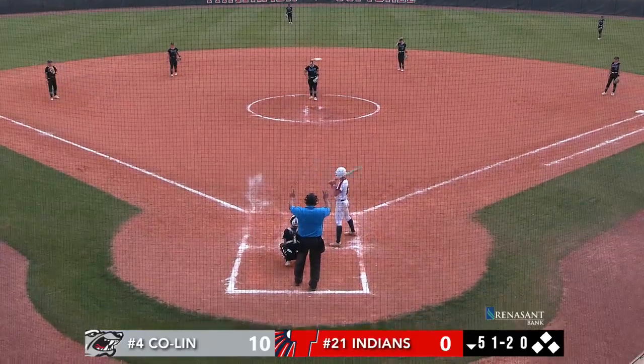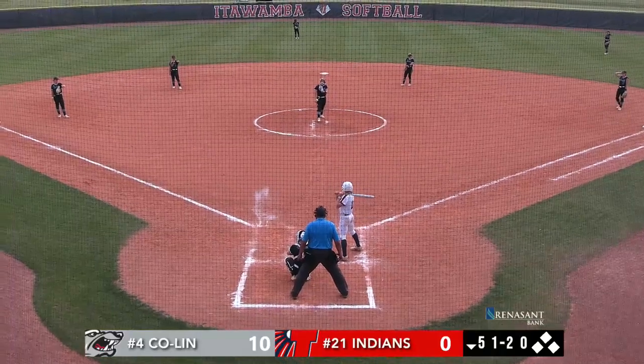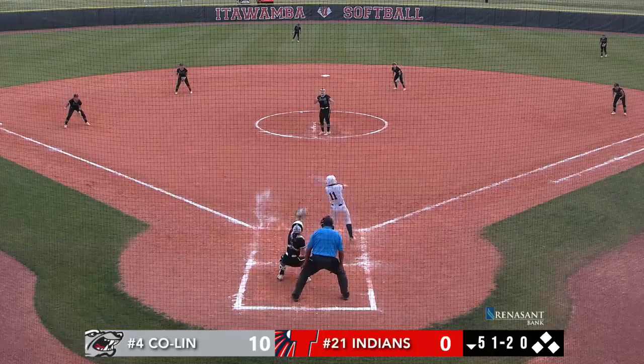You know the one thing about this team all year, they're battlers. They're going to fight to the end, and that's what you expect. They're trying to find a way right here to get 3 runs to extend this game, and you never know what can happen if you can get to the next inning.